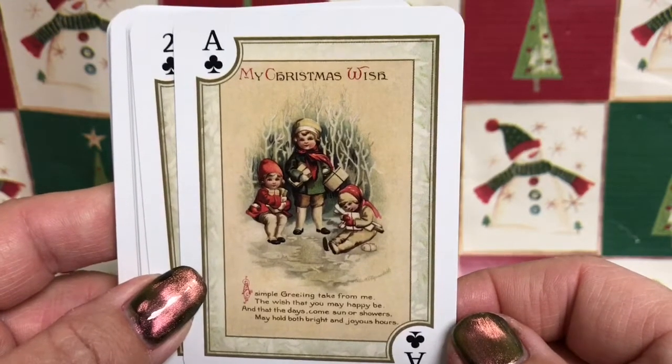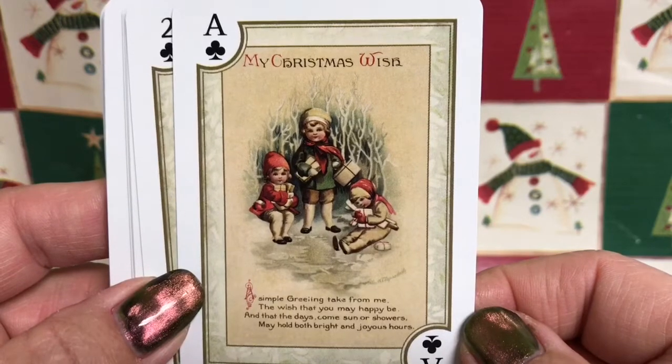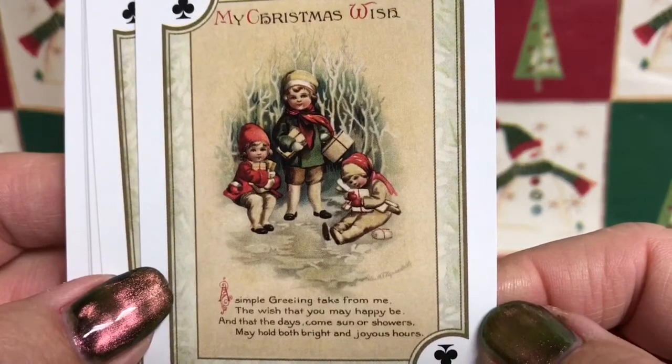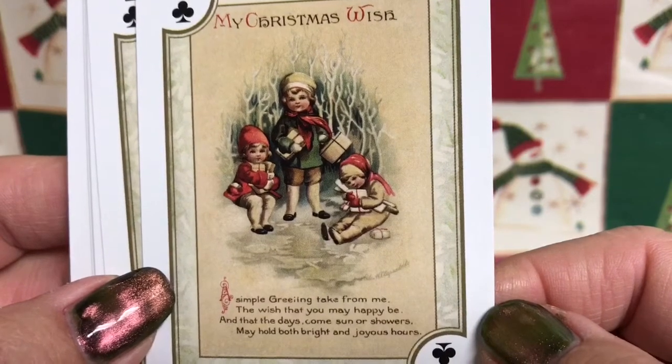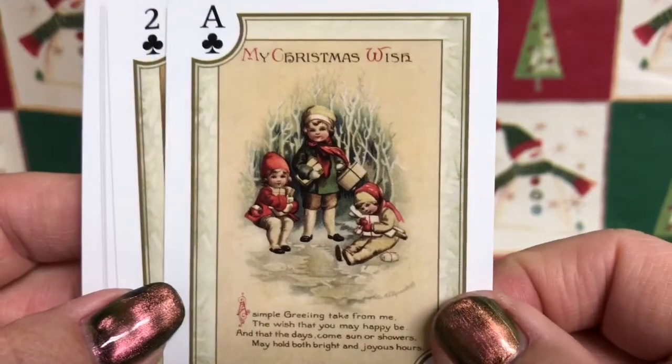Okay, here we have the Ace of Clubs, or Wands, my Christmas wish. A simple greeting take from me, the wish that you may happy be, and that the days, come sun or showers, may hold both bright and joyous hours.